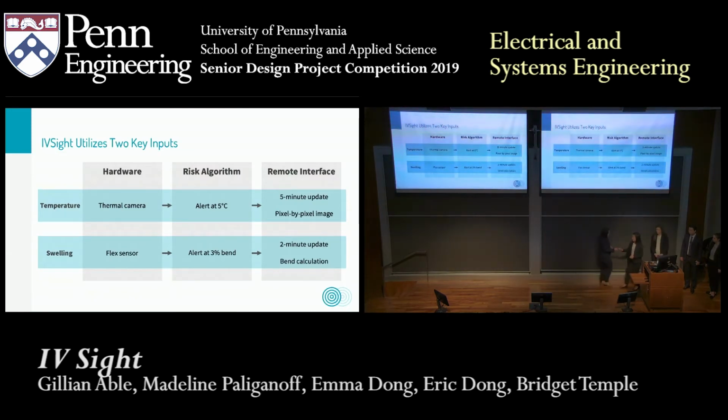Thank you, Jill. So as Jill mentioned, we use 2 main key inputs. That is what a nurse currently detects. So that is temperature and swelling. To do so, we selected 2 sensors, a thermal camera sensor as well as a flux sensor. The thermal camera sensor provides an image of the vein where the IV is inserted and provides an 8x8 pixel image of what the temperature layout is of the vein.